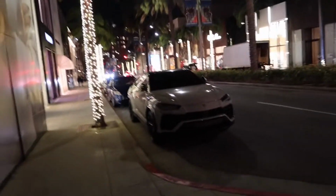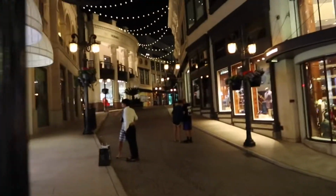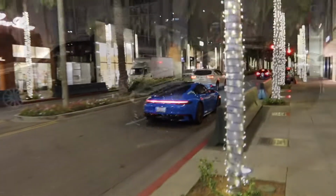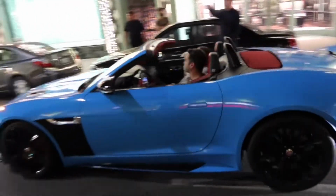We're just walking Rodeo Drive, just casually, just walking like normal, and you see a Lamborghini Urus in chalk color. Damn. So we're just gonna walk through Rodeo, see the type of stores out here. We got a nice spec Porsche. Damn. Look at that color on this.